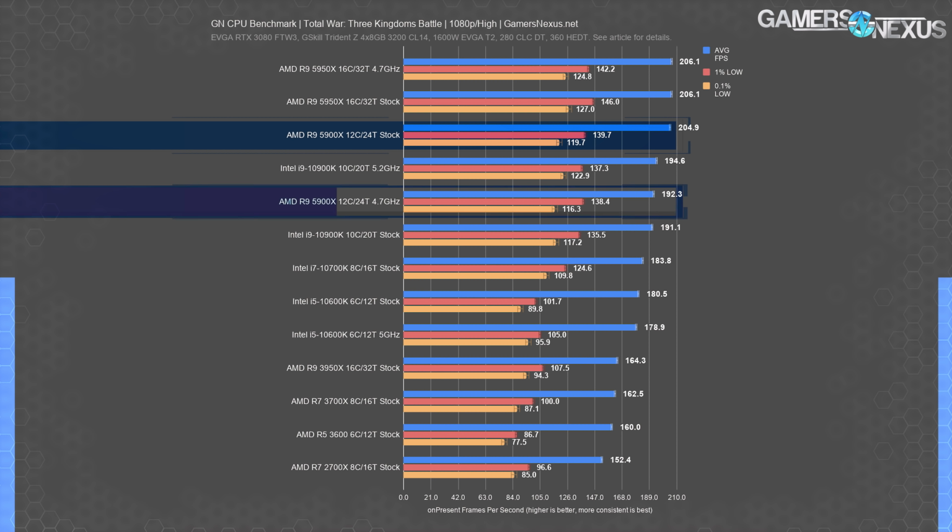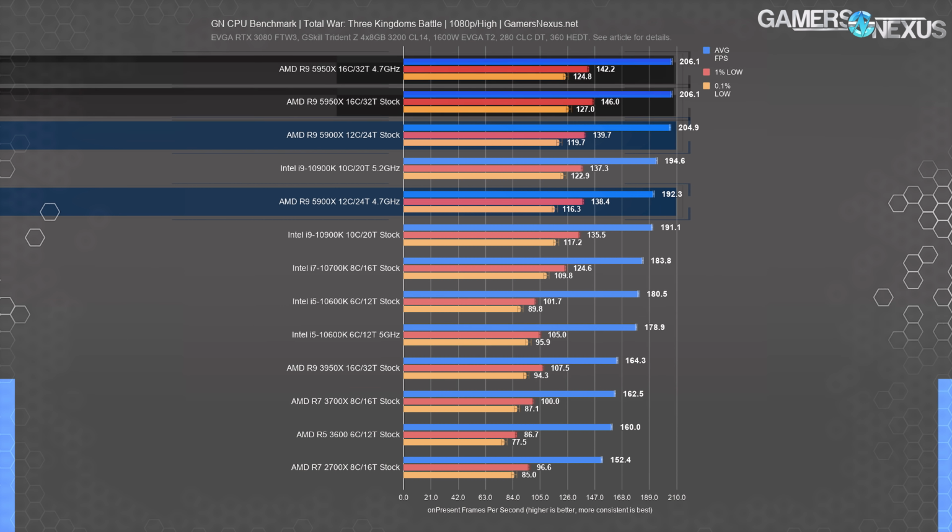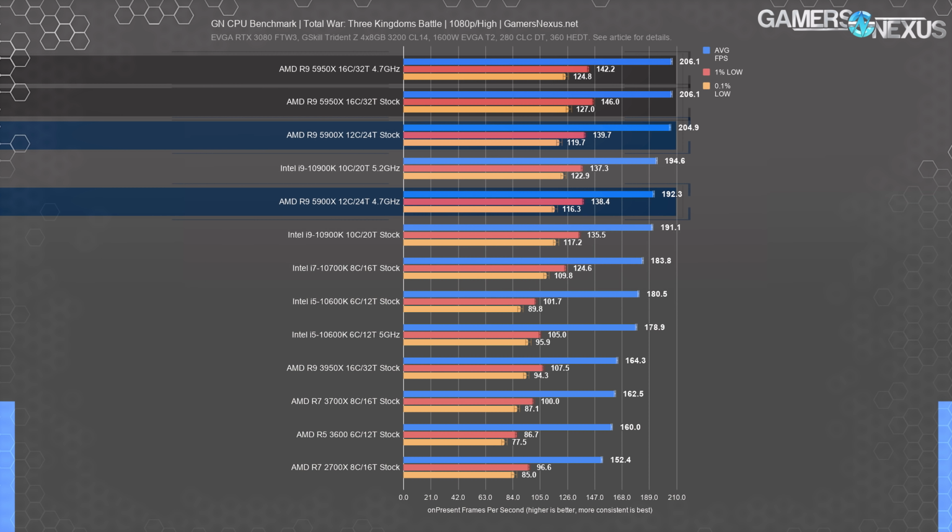The 5900X OC is below the 5900X stock result here because the single core boosting frequency is still higher than the all-core OC. Sometimes it's better to have the all-core OC and sacrifice the higher boosting frequency, but in this game, losing the peak frequency can hurt the performance, and we're seeing that here.